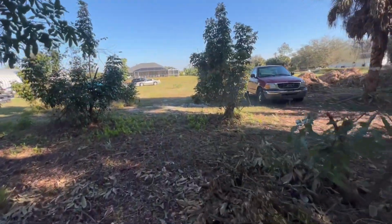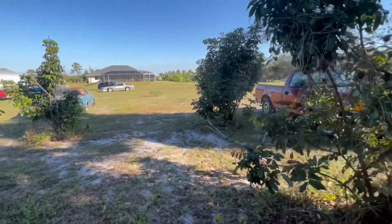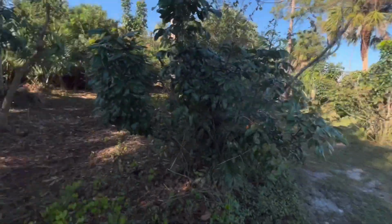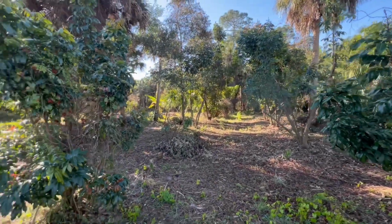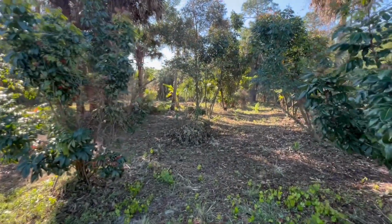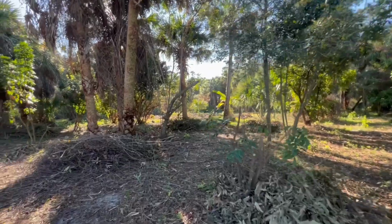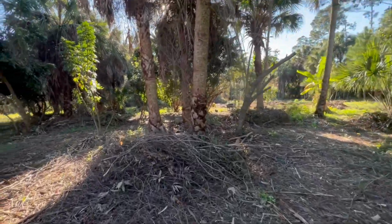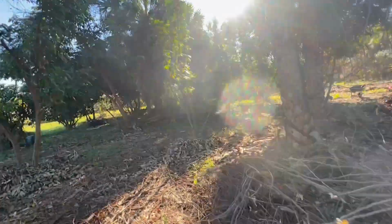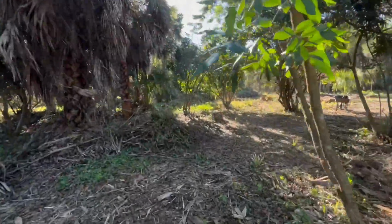This used to be a thick jungle. You could hardly get back here. And now we're slowly but surely turning it into a productive space, which is really nice. Let's see. Wanted to see if there's anything else that was of interest to me to show. I don't really think so.